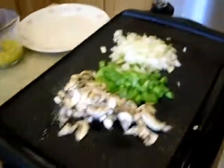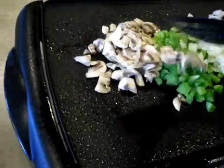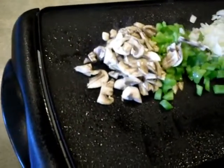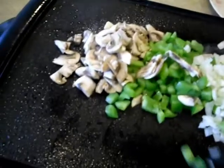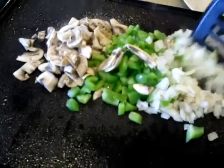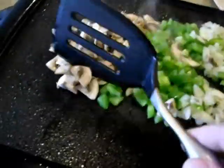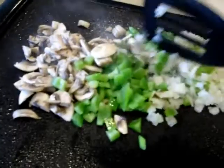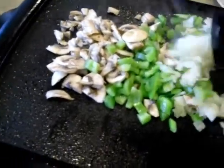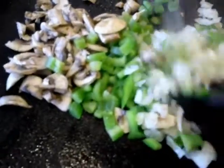Alright. And this is probably going to take 2 or 3, 4 minutes to get this stuff caramelized. It's probably not even that long, probably just a couple of minutes. You just want to make sure that you get it all thoroughly caramelized. Those onions are starting to caramelize really nice.